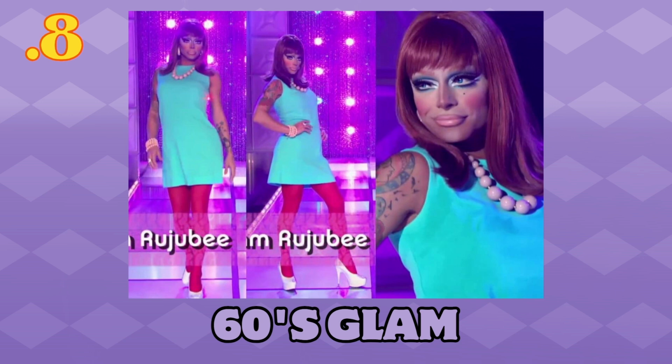I love the accessorization with this big chunky say something pearl necklace, and who doesn't like a pearl necklace? Love the hair on her. She looks very well styled for 60s glam, and I thought this was one of the stronger looks from that episode. And I'm also just a big sucker for bright jewel tones, and I like that that's what this does.